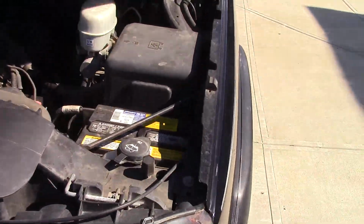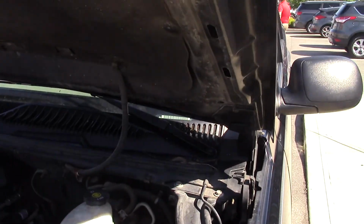Engine compartment looks like it should. No additions to it. All stock and factory.